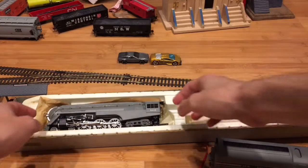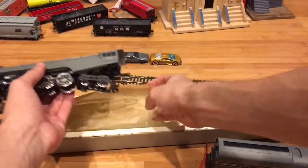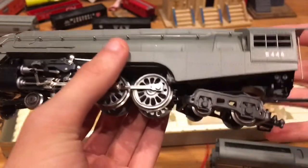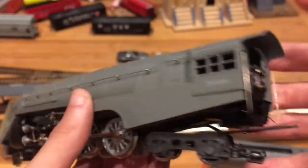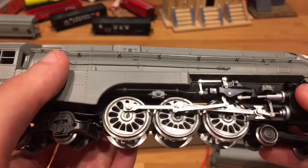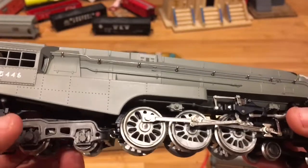Now, the locomotive. Oh wow, this thing is heavy. It's pretty heavy for a classic engine. Oh man, I can't believe I finally own a Dreyfuss Hudson. I cannot believe it. Just wow. I've been trying to get this locomotive for 2 months. Oh man. I'm grinning like a huge kid. I'm so happy to own a Dreyfuss Hudson.